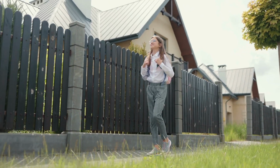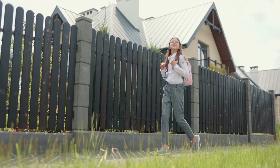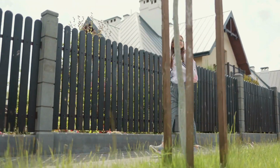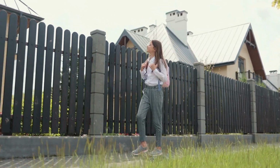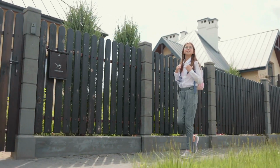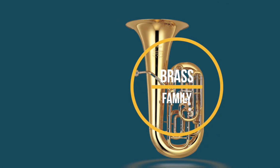When you get home today, look around and see if you can spot anything that might make a good percussion instrument. It could be an empty bucket, maybe some sandpaper, or perhaps a couple of spoons. Have fun exploring and be sure to join us next when we introduce you to, drum roll please, the brass family.